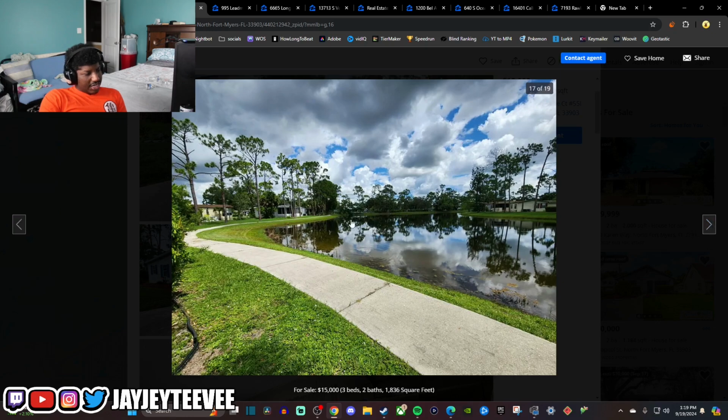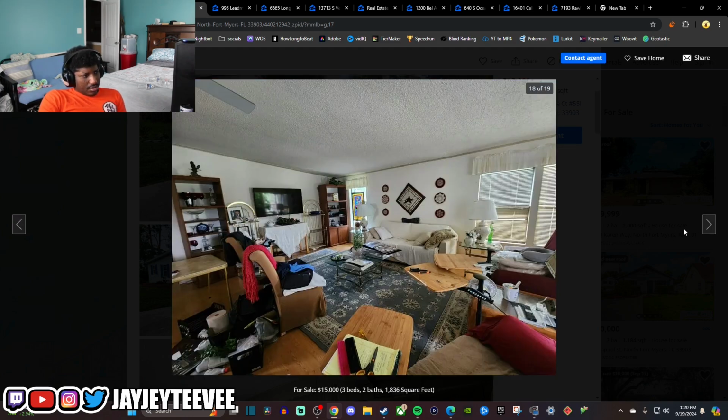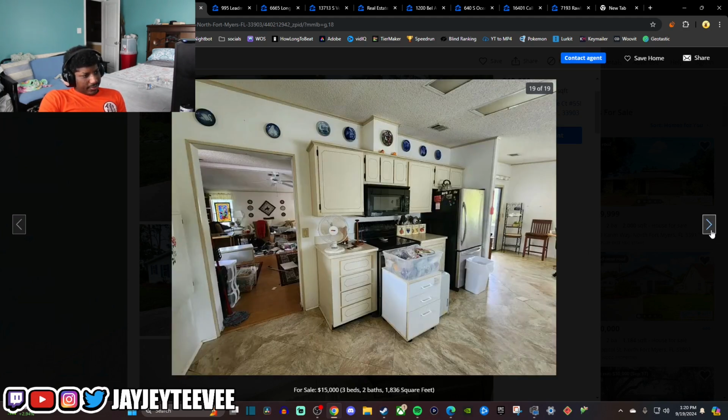Real good. We're good vibes. I like the... I'm assuming this is the neighborhood. And then they got a nice little pond or something. I wonder if they have fish in here that you could fish. Another angle of the living room. TV's really small for this living room to be this size, but it is what it is.